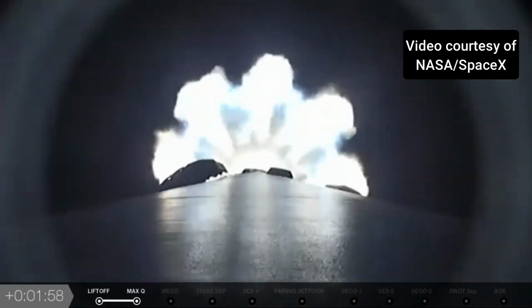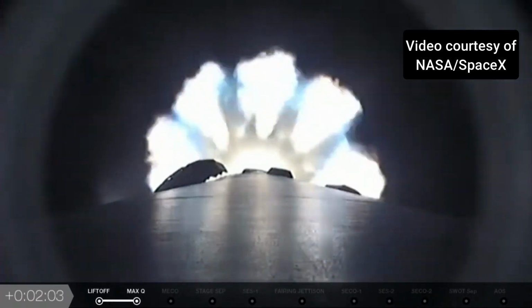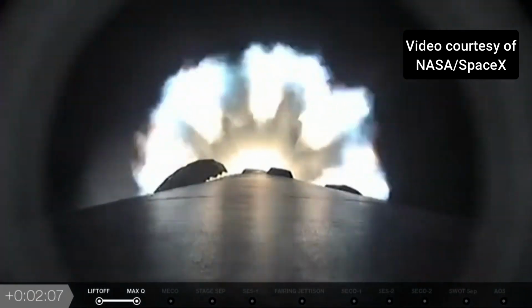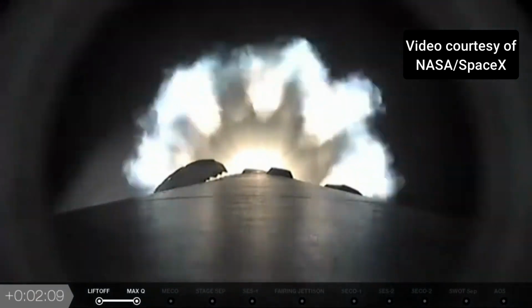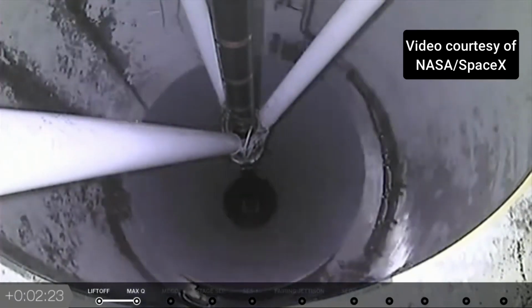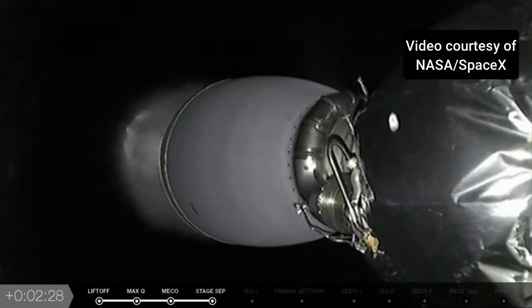And then a few seconds after that, stage 1 and 2 will separate. Stage 1 will do a flip and do a boost back burn to orient itself back towards Earth for that landing here at the Space Force Base. And there we get a good shot of looking at the interstage. Basically, MECO. The camera's looking up towards the second stage. Separation confirmed. And there you go. Live video of stage 1 and 2 separating.